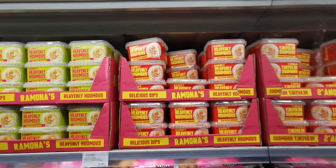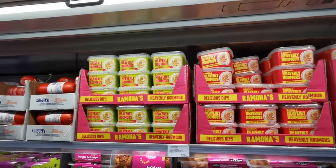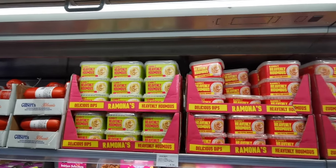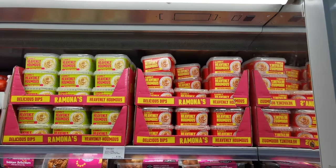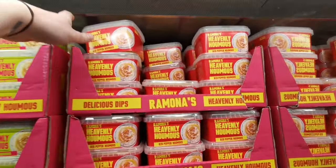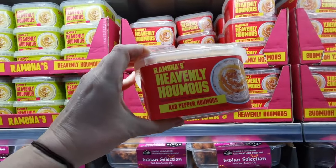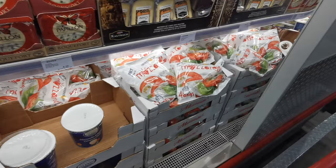So something else I'm picking up today is this Romana's Heavenly Hummus. I'm going to grab the red pepper, but they also do it in jalapeno. You get 750 grams for £2.59. Again, most of the food in Costco doesn't have that, but I just like to remind everybody that's what it looks like. That is going to be so good with some carrot steaks.